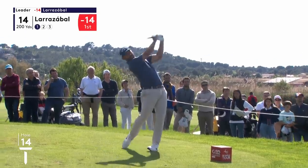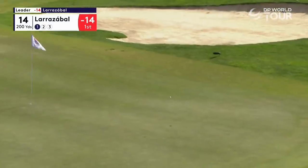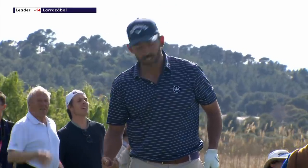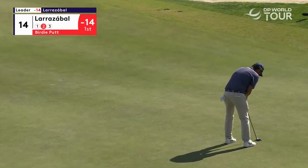Pablo Larrazábal, par three, 200 yards. Pin, so he's on the left-hand side again, well played downwind. That means business. Asking for that backstop. Please spin back. He's birdied a few of the par threes so far today. Two out of two. Can you make it three out of three?